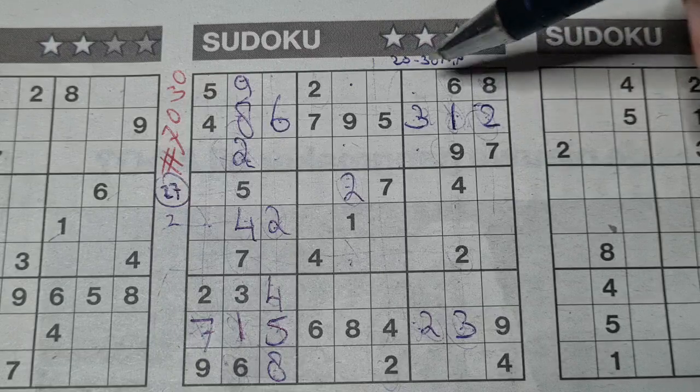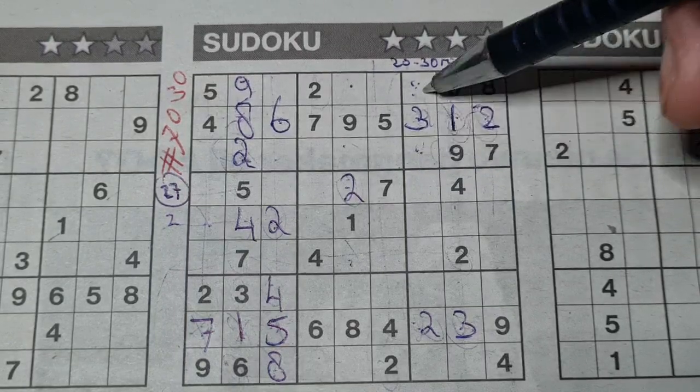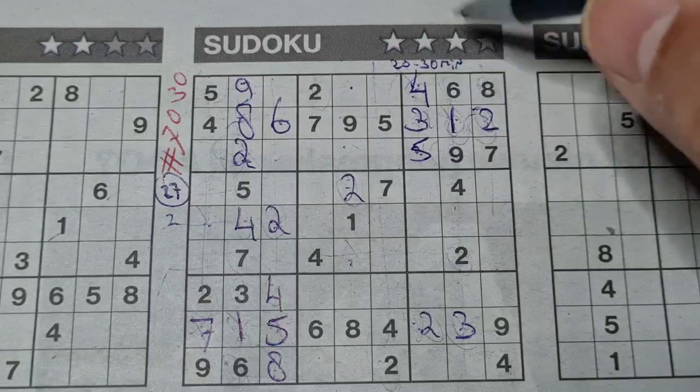Two missing numbers in this column. The 1, the 2, the 3. The 4 is missing and the 5 is missing. A 4 and a 5, a 4 and a 5. We have a 5 in the first row, no 5 there. 5 should be here and a 4 goes there.